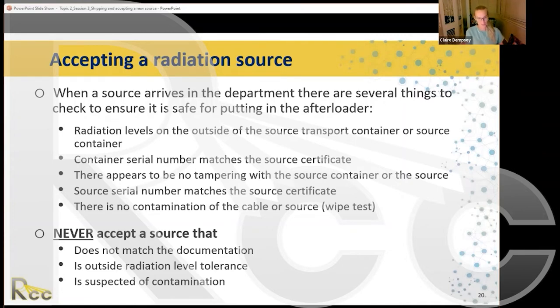Now, it may be that the source is in your department, the courier is long gone, but that doesn't mean you go, okay, well, we've got it, we're going to have to use it now. So when I say accept, I mean you don't ever put that into the afterloader. You do not ever put a radioactive source into a treatment afterloader if it doesn't match documentation, if it's outside radiation tolerance, or if you suspect that it's contaminated. Okay. Key point. If you learn nothing, remember nothing else about any of my presentation, that's the key point.